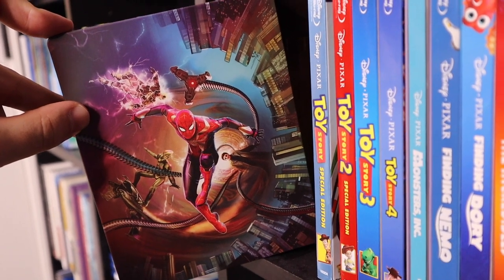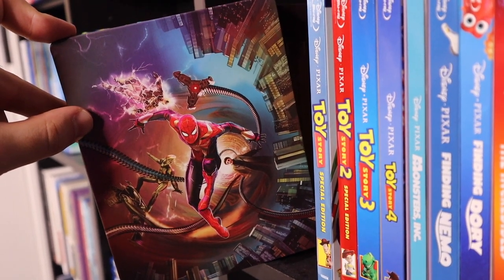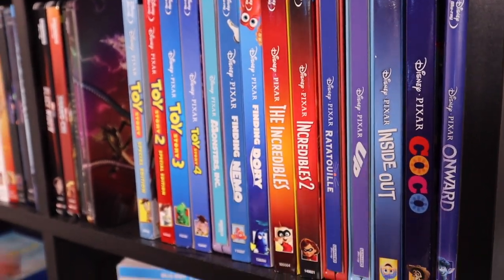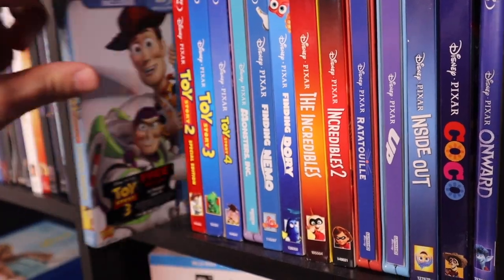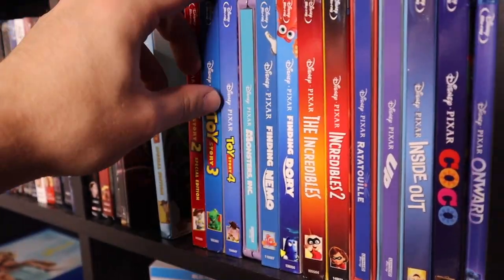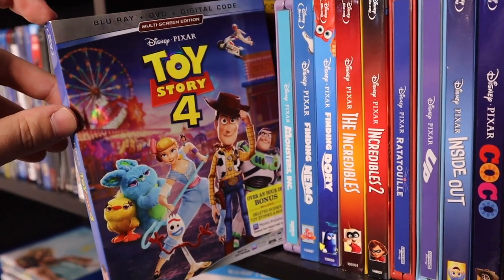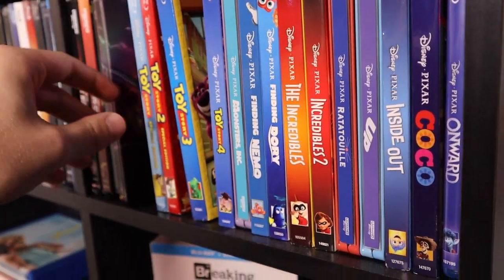It is the definitive Spider-Man movie when it comes to giving us all three Spider-Man and just telling a fantastic Spider-Man story. In the same little square of my shelf, I got my Pixar collection, starting with the Toy Story trilogy and Toy Story 4. Toy Story 3 is my favorite. It's my second favorite Pixar movie. It actually goes back and forth for my favorite, but yeah, Toy Story 3, you can't beat it.